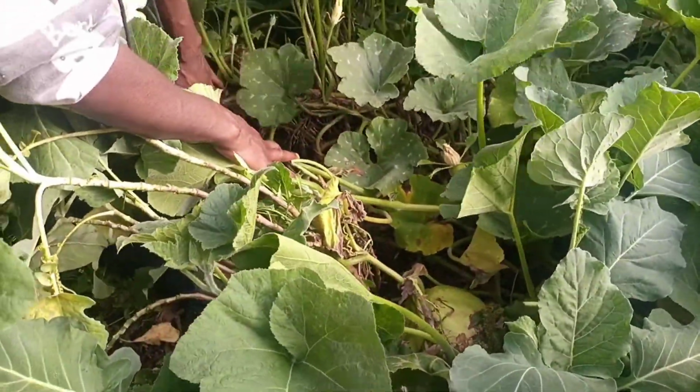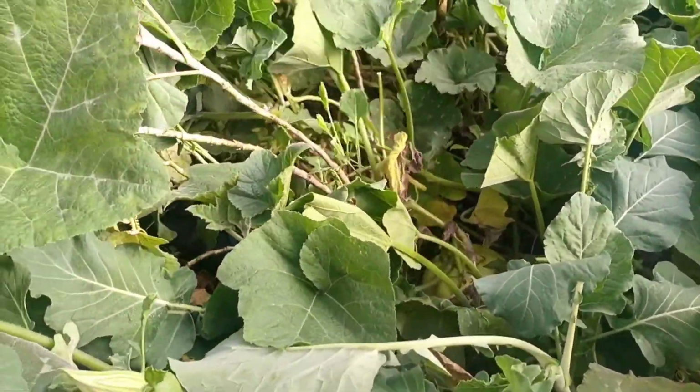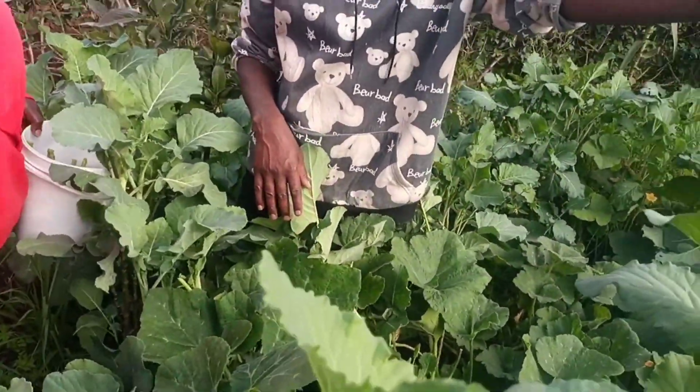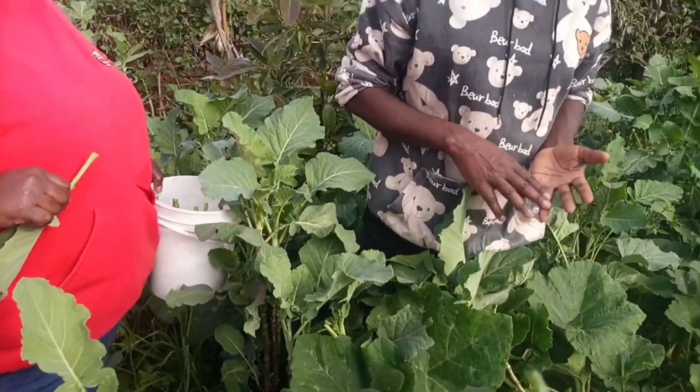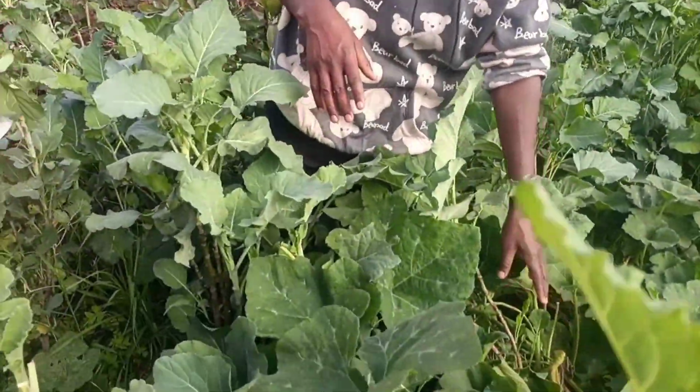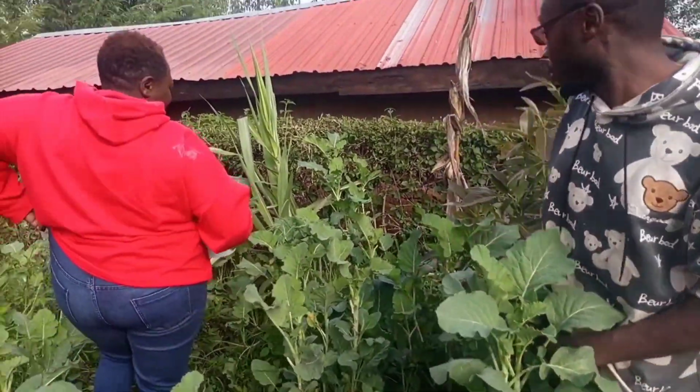There are others. There are several inside here. I think I saw them on the other side. There are others, and you find that they are of different varieties. This one, for example, is somewhat yellow. There's another one which is green, and so on and so forth.